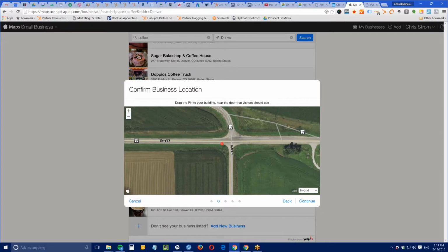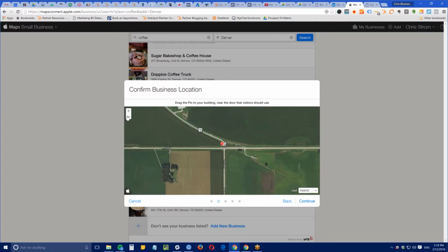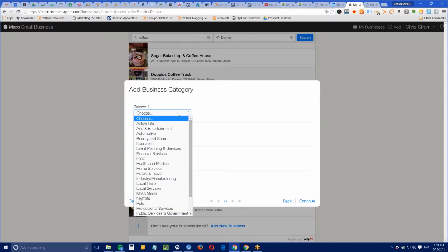Next step is Apple will try to place your business in their maps based on the address you entered. And this gives you a chance to double check it to make sure it's the right physical area. So say, you can move it around, say it's off a little bit, business is over here. I'll just drag the pin over there and I'll say, okay, that looks good. Click continue.